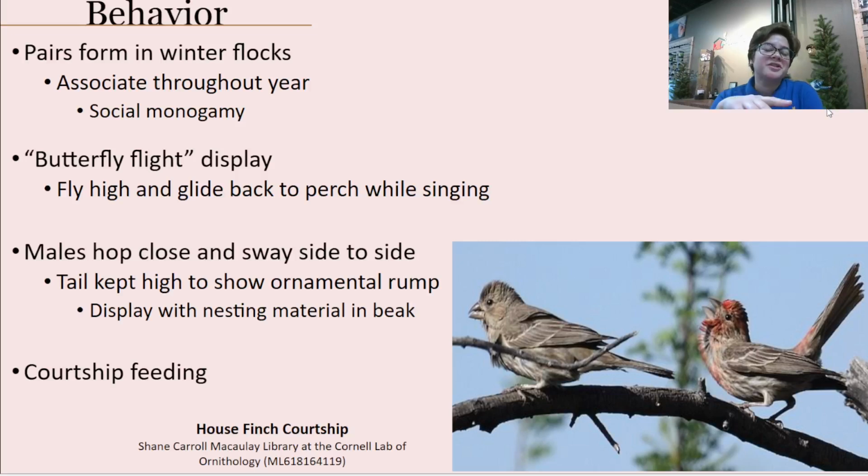But when it comes to courtship, they have a few different strategies, which is always really interesting. And again, the males are the ones that are implementing most of these strategies in the first place. First off is a butterfly flight. Males will often fly high and slowly flutter and glide back to their perch while singing and announcing their location to the certain females.